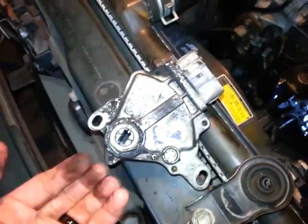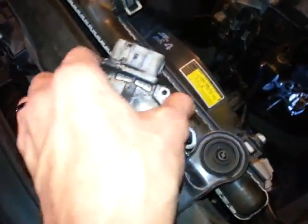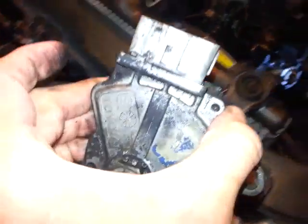And then this was just a matter of kind of wiggling. I even took a screwdriver and put it behind it and kind of pried it a little bit. And then eventually it popped off. So no biggie there. Okay?